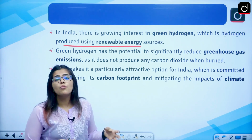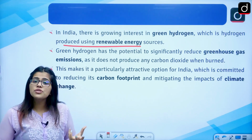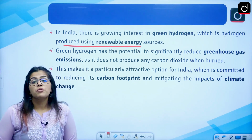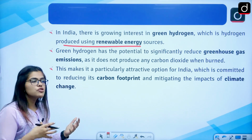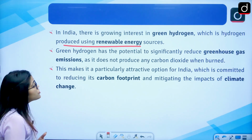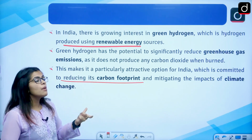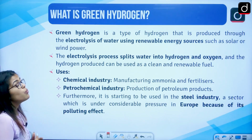If we switch towards more renewable resources and use less fossil fuels, then more clean energy would be produced, and there would also be a greener country. This green hydrogen, which is produced from water by the process of electrolysis, is a good way forward. The emission of carbon dioxide would also be reduced. This makes it a very attractive option for India, which is committed to reducing the carbon footprint and mitigating the impacts of climate change. So we have been talking about climate change and we want to reduce the carbon footprint. This green hydrogen will be very helpful.